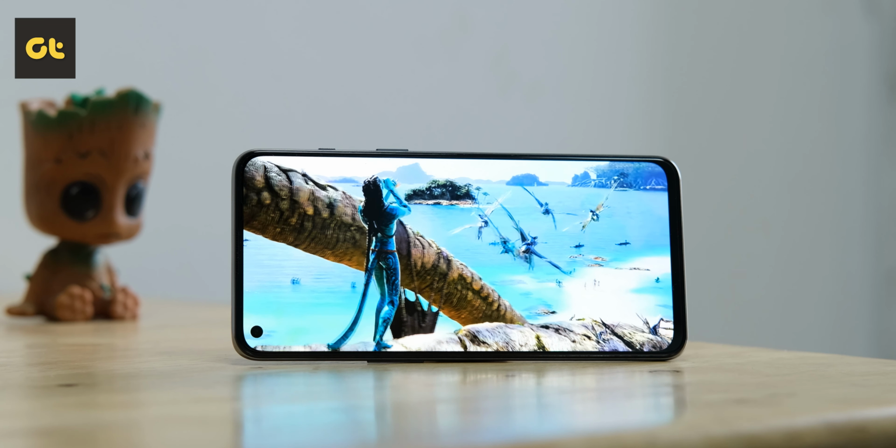Sure, if you're a gamer, you can find better devices for the same price tag. But this is more of a phone that I would recommend for everyday usage. It's just right in all of the departments and would not really disappoint you in any manner.